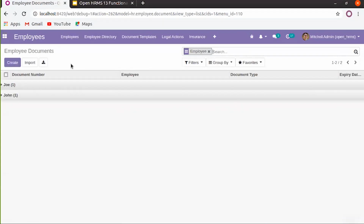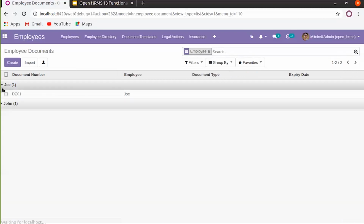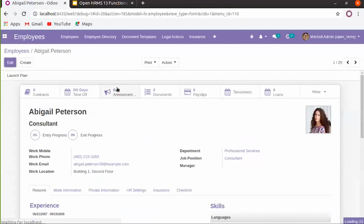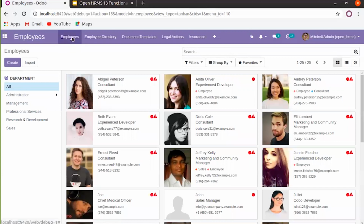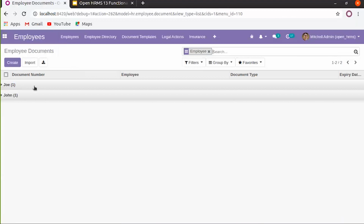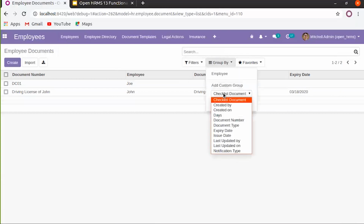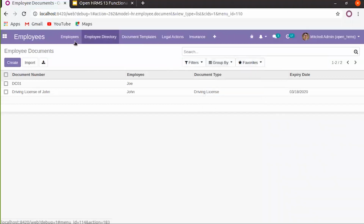Then we have a document option. In the document option, you can find all the employees' documents. You can also find the documents under each employee's tab. For example, under employee, you can find the employee documents here too. If you want to search for a particular one from a group of employees, you can directly go to this document menu and find the documents. You can also group based on the employee or any other details, or days, expiry dates, etc.